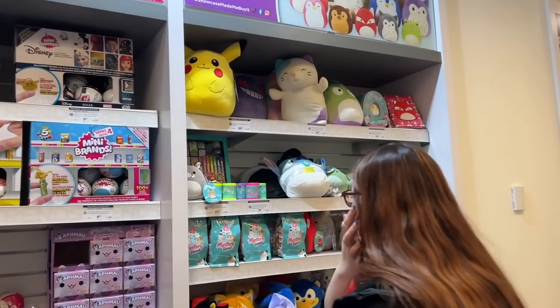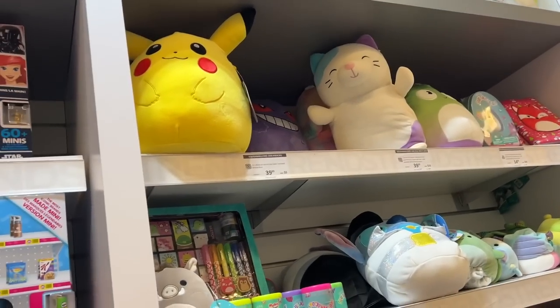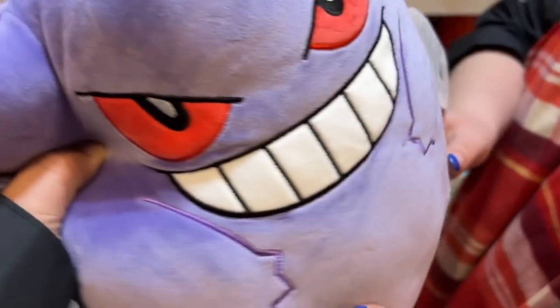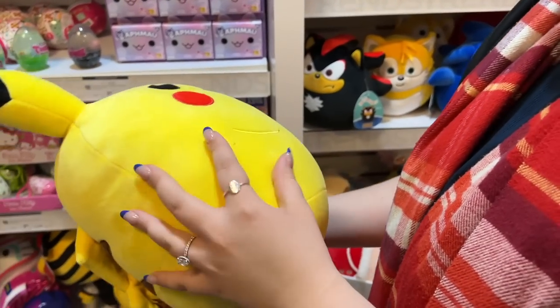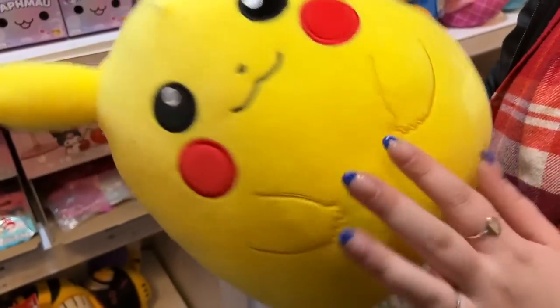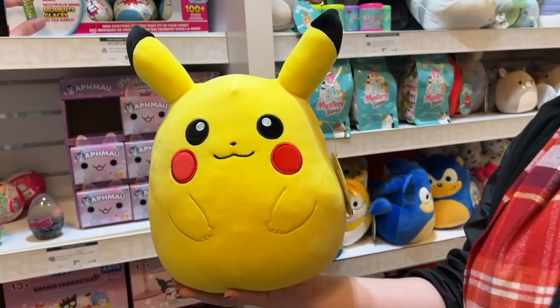All right, so next door, the Pikachu is 30. So for the extra 10, is it worth it that it's in better condition? I say yes. Yeah, all right, here, hold this one. We definitely got this one. Wow, it's thick. They put a lot of stuffing in this one. Look for the best one. This one's perfect. It's pretty good. That one looks stuffed well too. And it'll sit up. Nice.